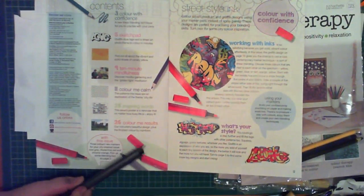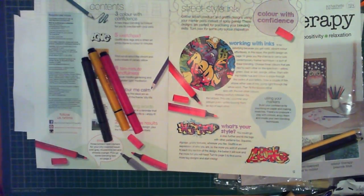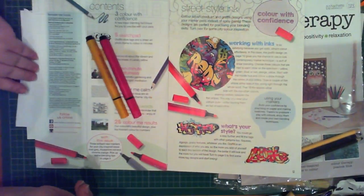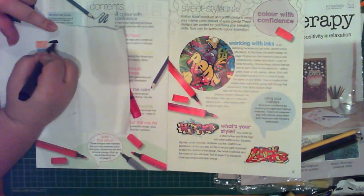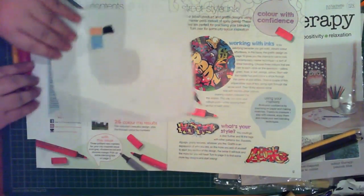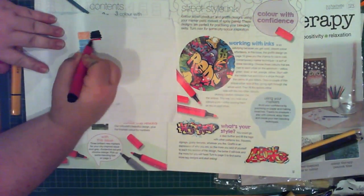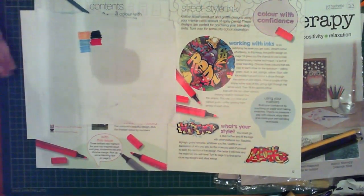It's interesting because the picture doesn't really show the colors, if you see what I mean. I don't know. And these markers aren't numbered either. So let's see. Cool gray. It is very nearly black, this one. That's cool gray. Rhodamine red, which does look like hot pink, I have to say. Yep. Wow. Hot pink. And chrome orange.